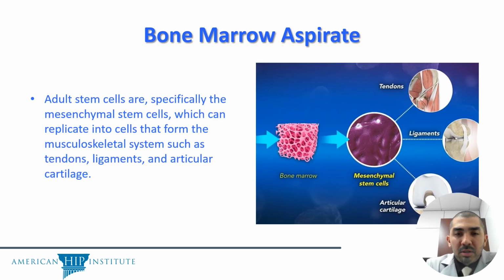So what we aspirate and concentrate from the bone marrow are the mesenchymal cells. These cells have the potential to differentiate into different tissues and go into tendons, ligaments, or articular cartilage. So it will improve the healing of any of these tissues.